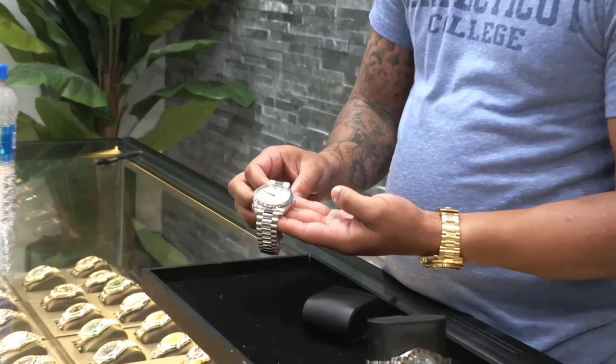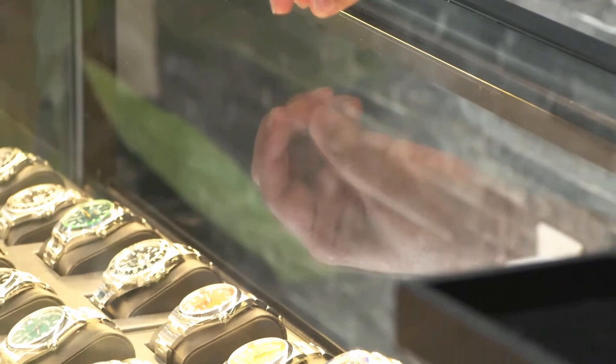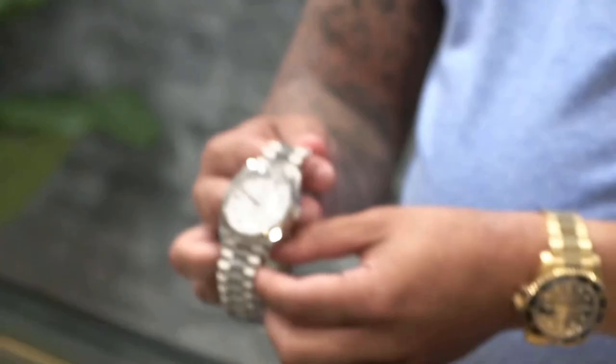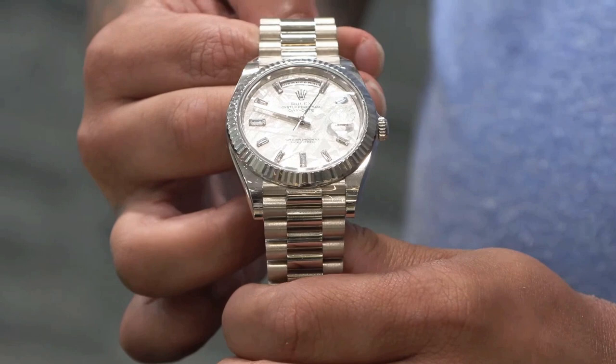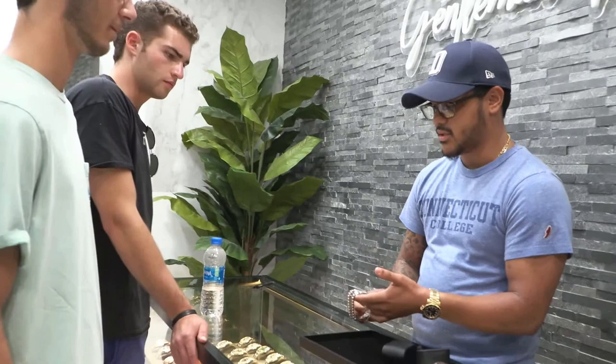So the reason why this is my favorite is because all your focus is just on that dial. Right? Yeah. When you look at something like, I don't know, this one, your focus is on the dial, the bezel, and the design of the watch. This one has such a simple design, being a day-date, but the dial is very complicated, so all your focus is just straight on that dial. That's why I love this watch right here. This is my favorite Rolex of all time. It's simple, awesome. I think it's cool. So I love this one.